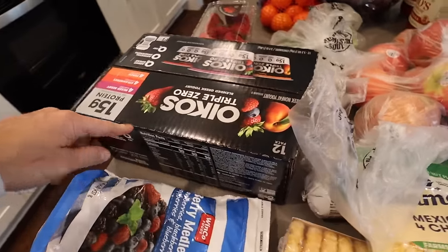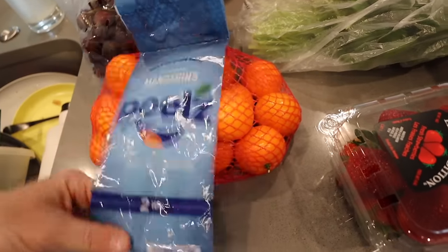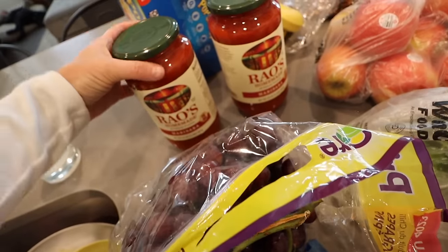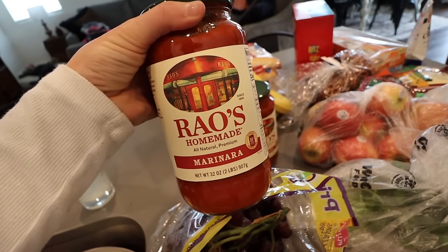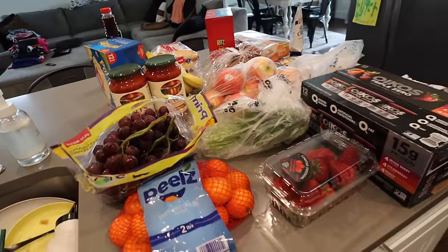Oh, I got a case of this Oikos Zero Greek yogurt. Got some little cutie oranges, some grapes, and some Rao's marinara. These are the big jars, the 32 ounce ones, and these were only $6.60, I wanna say. So pretty good, but that is everything.